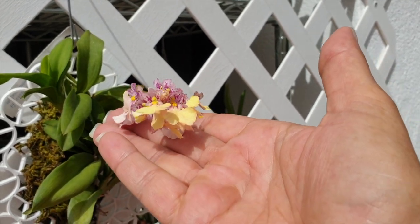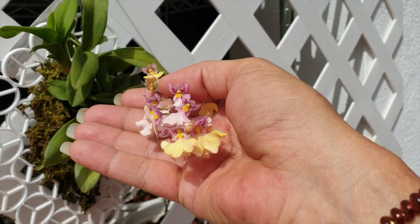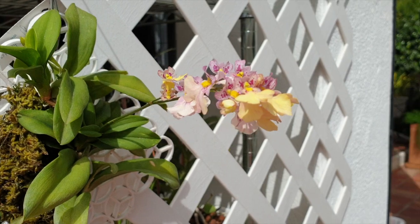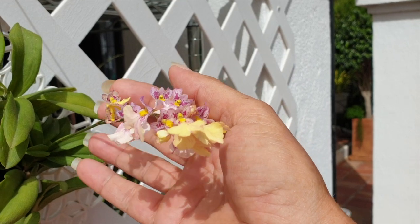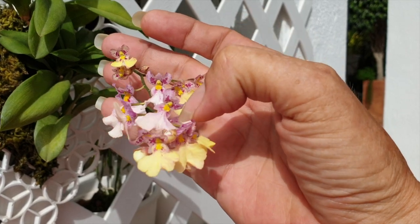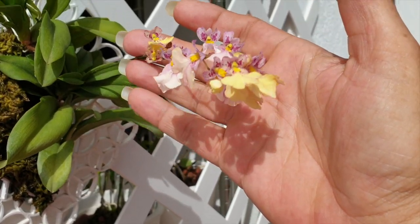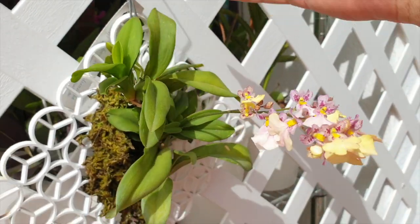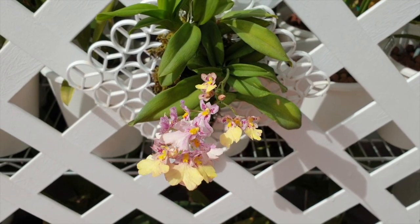And I don't see if this is perfectly in focus. I'm hoping I have a lot of light that is glaring on my screen, but I wanted to share with you the diversity of popcorn Haruri. When the blooms open, how pretty, pretty, pretty and yellow they are on the lip. And then they go to this gorgeous, gorgeous pale pink. So you have a beautiful display of different colors. Look at that. That's quite charming, I would say.